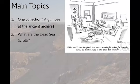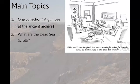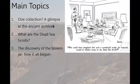A lot of you, I'm sure, have heard about them before and know a little bit, and I will try and give you the view of the whole collection that we have. Then we will talk about the discovery of the scrolls, when were they found, how were they found, and how did they get here to the Israel Antiquities Authority.